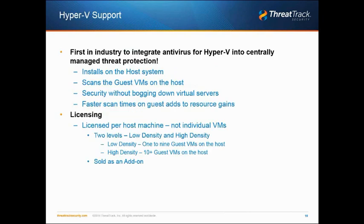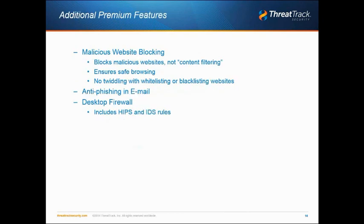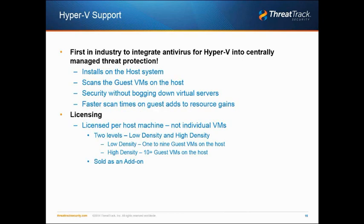And something that we added in the last version is Hyper-V support. A lot of people are moving to virtualization these days, and Microsoft offers Hyper-V included in server licensing. So it's very easy to get into virtualization. So what we did is integrate antivirus into Hyper-V, into that hypervisor. The idea is that you can install an agent on that host machine, and once you get this set up and you protect the VMs, you can scan all of the guest VMs on the host through the hypervisor.